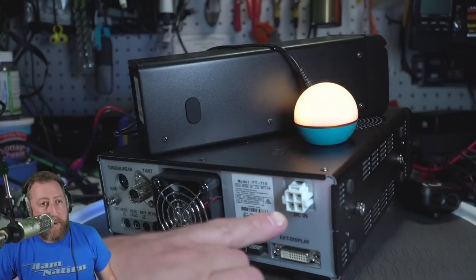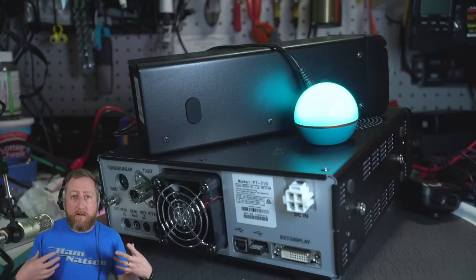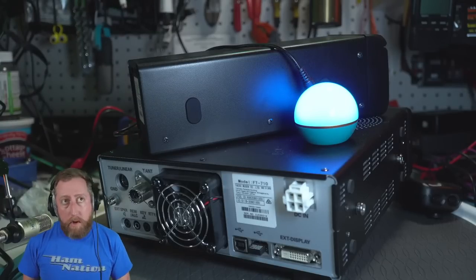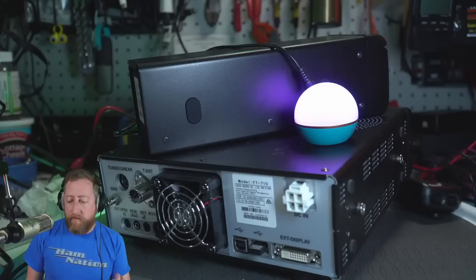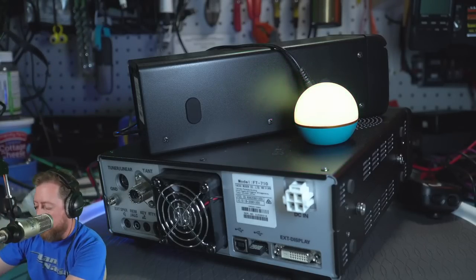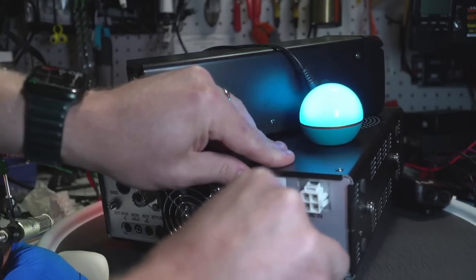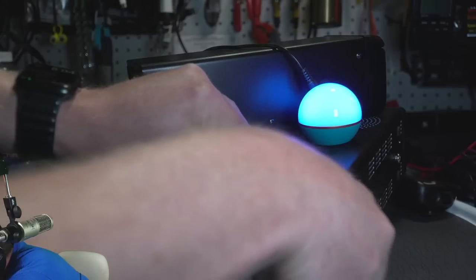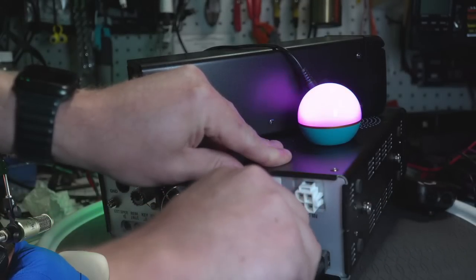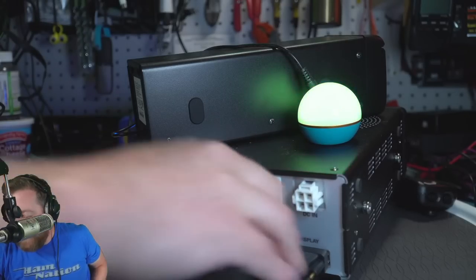And of course, we've got to give it power. But because this has an external display, I get to pass all the screenly goodness onto you, hopefully, if this all works, via a DVI cable, which I have right here that I have connected to my stream. So we're going to feed that in as well. All right, let me go ahead and plug this all in and we'll get it right on the air.